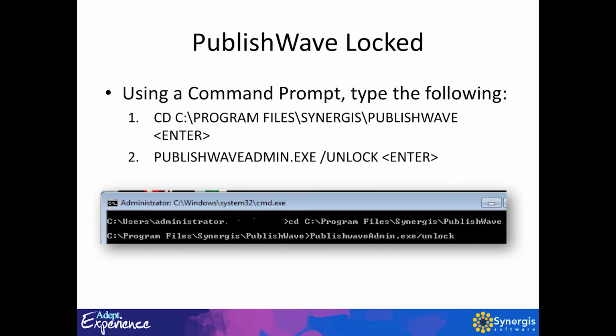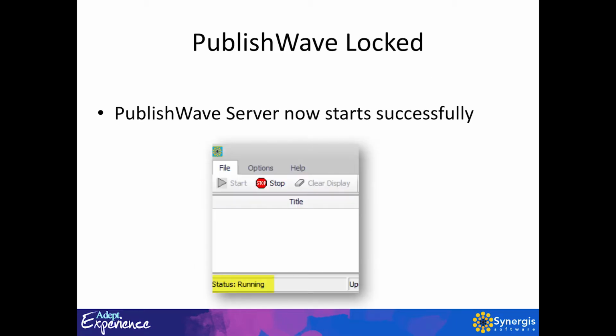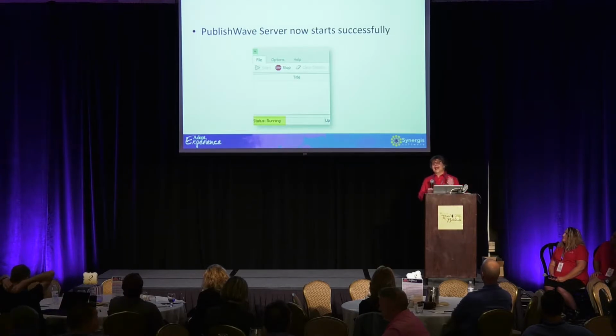You can also, if you're old school, like I can be some days, type in a full command line that will allow you to unlock PublishWave. You'll receive this system is unlocked message. That's a magic message. And then when you start up your PublishWave server, everything starts successfully. If this doesn't happen, give us a call, because, once again, there may be another issue.